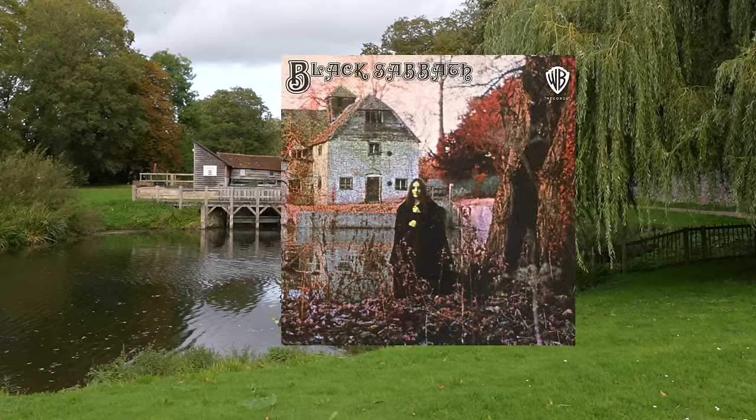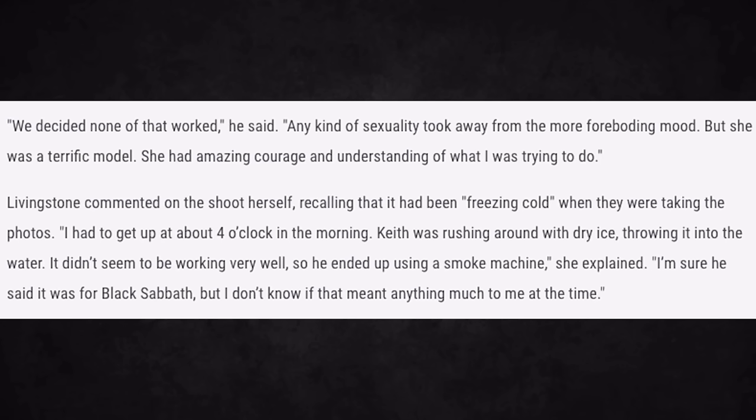And supposedly they did a couple different pictures, where she was wearing the cloak and where she was wearing something that was a little bit more risque. We decided none of that worked, he said. Any kind of sexuality took away from the more foreboding mood. But she was a terrific model. She had amazing courage and understanding of what I was trying to do.